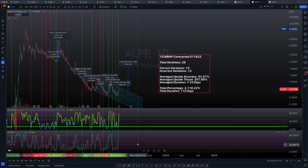Volatility versus momentum have guessed the upside correctly 15 out of those 28 times, giving us an averaged upside accuracy of 53.57% with an averaged upside thrust of 207.88% over the span of about 7.33 days. This is proof of work. Very interesting, short amount of time.